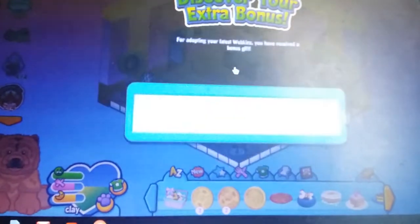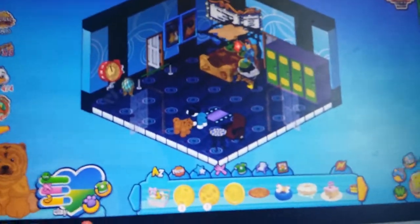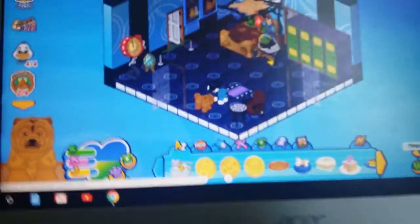Three, two, one, okay, here we go. Okay, yeah, so I got a coin, so yeah, I got money. So, now that was Clay, so now let's go back, and I just wanted to open up his gift box.